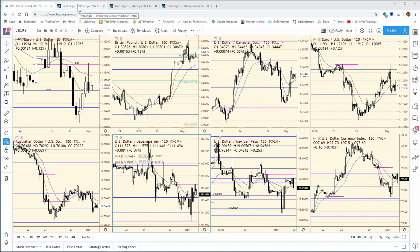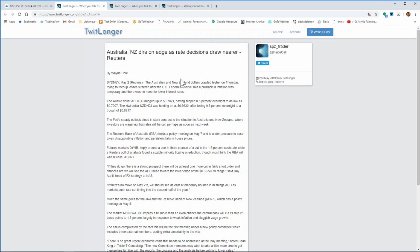So let's go on and move on to the news. I did, because the news is super slight. I mean, the Forex story is like maybe a couple of paragraphs. So I include the Aussie because we did have a little bit of movement there too. Australia and New Zealand dollars are on edge as the rate decision draws near, and that's important.